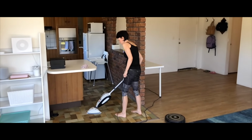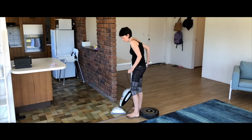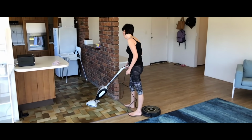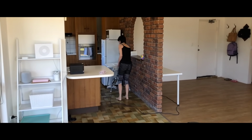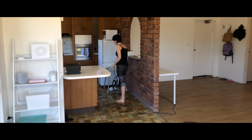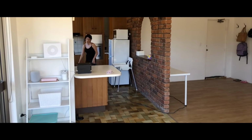I usually mop at least twice a week and sometimes more often in those high use areas like under Hamish's high chair and under the dining room table.